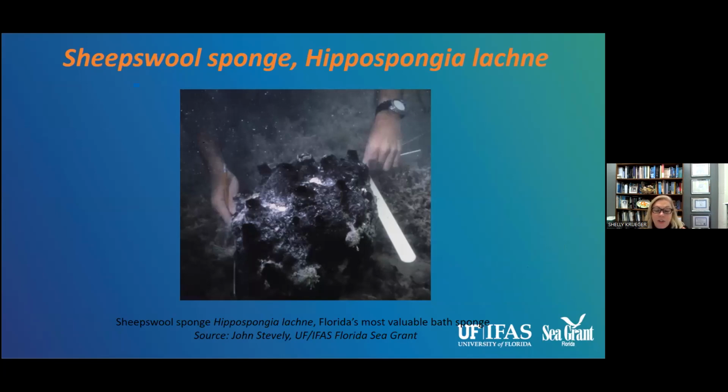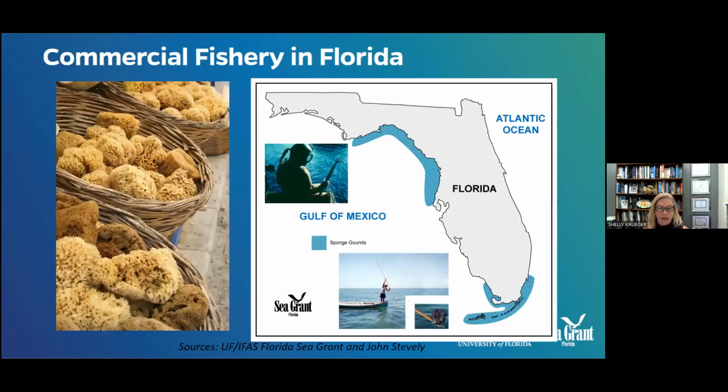This is a photo of a sheep's wool sponge, Hippospongia lachne, which is the most valuable commercial sponge species in the Florida Keys. The others are yellow, grass, glove, and vase sponges. In Monroe County, sponges must be hooked underwater and be a minimum of at least 5 inches. Outside of Monroe County, sponges must be cut underwater with a knife.